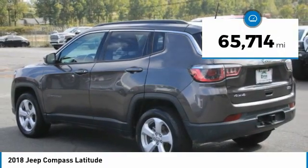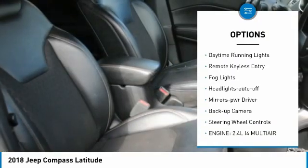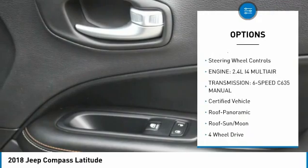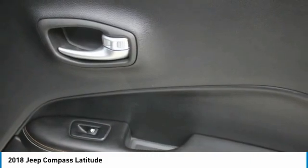Here are some of this vehicle's great options: aluminum wheels, heated side mirrors, traction control, daytime running lights, remote keyless entry, fog lights, headlights auto off, mirror memory, backup camera, steering wheel controls. Come see the car for yourself.